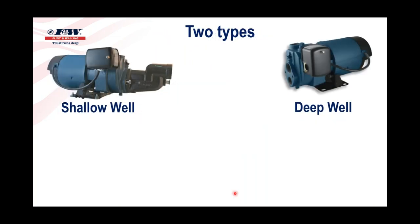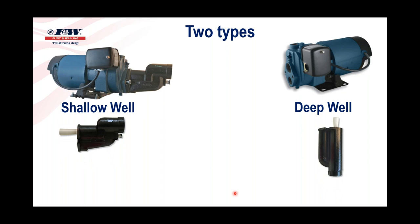With that, we're going to go to the jet pumps. There are two types again, so I don't want this to become too confusing. It's really quite simple. There are two types of jet pumps. One is referred to as a shallow well jet pump, as you see on the left-hand side of your screen. The other one, on the right, is often referred to as a deep well jet. I would say that a shallow well seems to be more popular and predominant in irrigation than the deep well pump does.